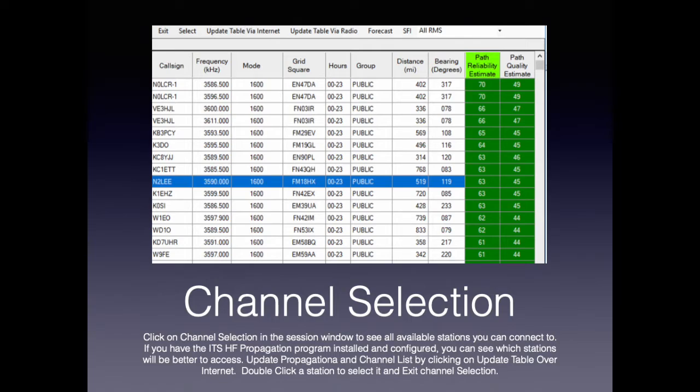Note on the colors here, if you look at the two rightmost columns, all of those are green. I have a program called the ITS propagation program, and unfortunately, I don't have time to talk about it tonight. But that program will analyze where I am compared to where these stations are and predict a propagation path. Green, good. Yellow, if these were yellow, it would mean you might struggle, and red means forget about it.